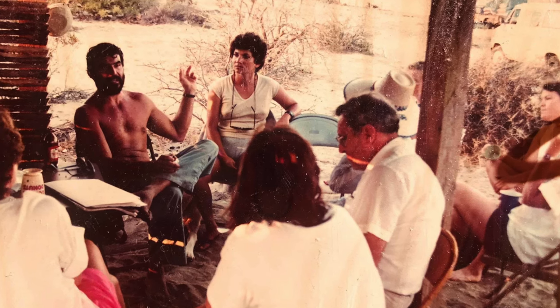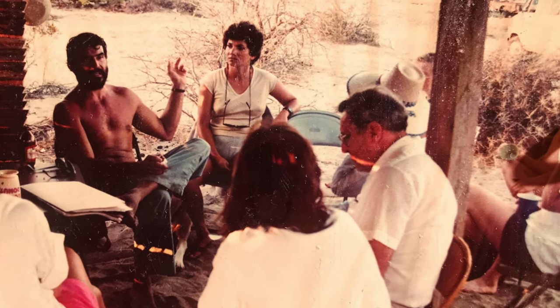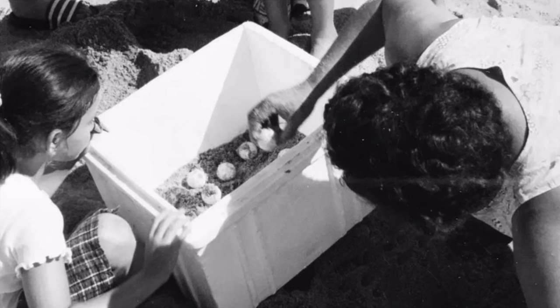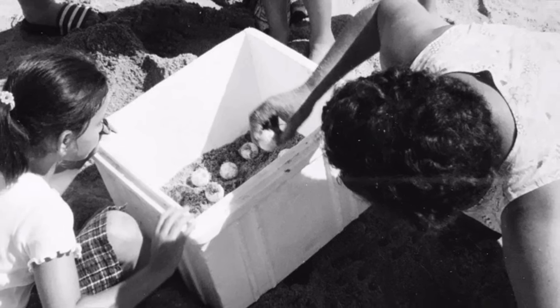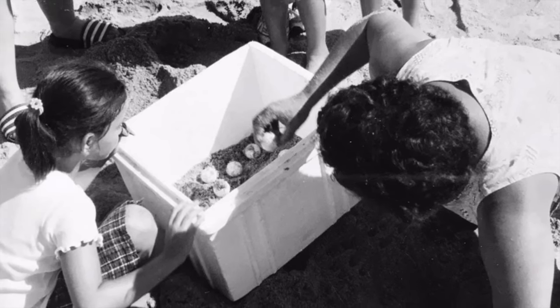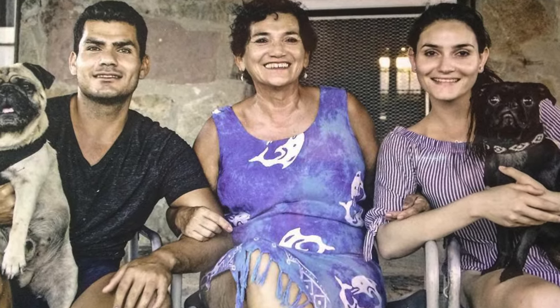Another of the fronts that Antonio and Betty were faced with was to convince the local inhabitants of Bahia de Los Angeles to modify their aggressive practices and thus join the conversation not only of the sea turtles, but of many other species in the region. Today, Campo Archelon is run by Betty and her son Antonio.